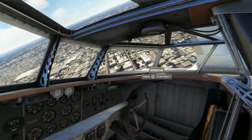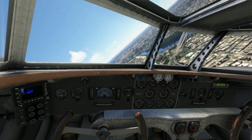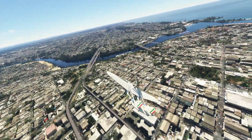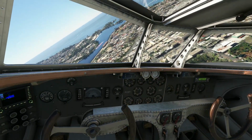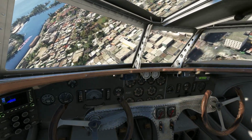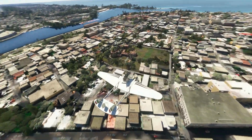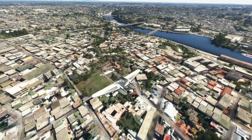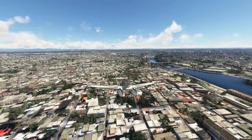Let's come on back around. And we're going to try to get really low and close to it. All right, there we go. That would have been a good way to check out with a helicopter because you can land right there in that yard.